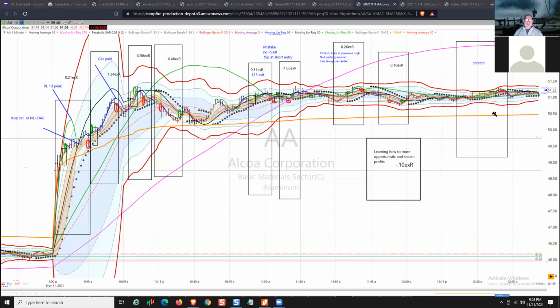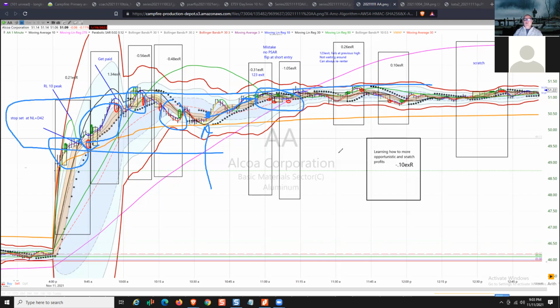Alcoa was pretty much a grind all day. There wasn't much here. You got the piece that was available. Scratch. Here was probably a mental pause that refreshes. And of course, that's the one that works. A couple more scratches. This was mostly just a grind, not much of a move intraday. That's just what was there. And basically a scratch day, refining your skills and good execution practice.